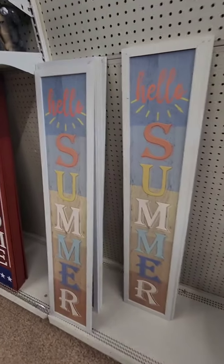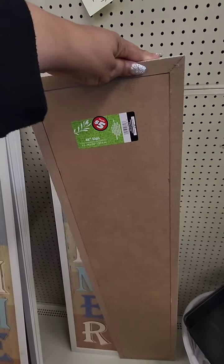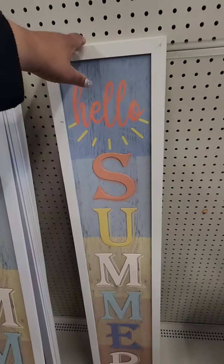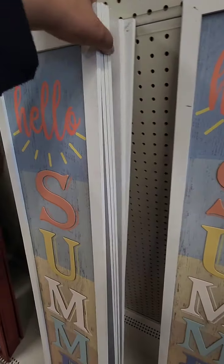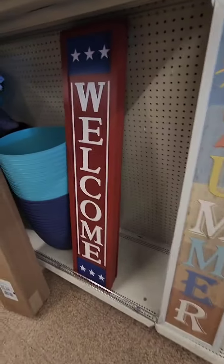You can't beat these porch boards for $5. This one says Hello Summer. They're all the same, and you can't beat these for $5. They also have a welcome one.